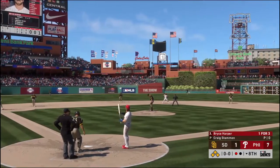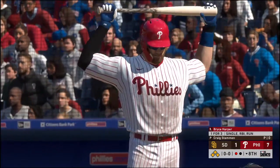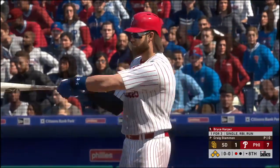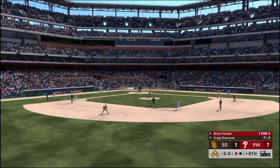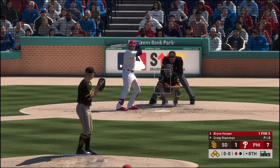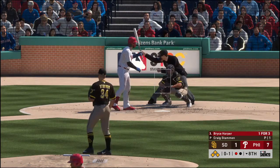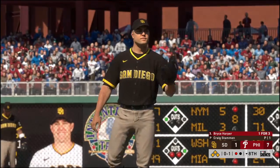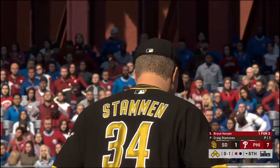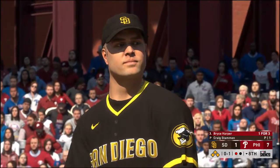Bryce Harper will be the first to meet him here, and he'll do so in an enviable situation indeed. Bases loaded and only 1 out now. He's set, and the pitch. First pitch is a slider called for a strike. Stammen is a reliever known for forcing contact. Not a huge strikeout guy most of the time, but he also doesn't issue a lot of free passes either.